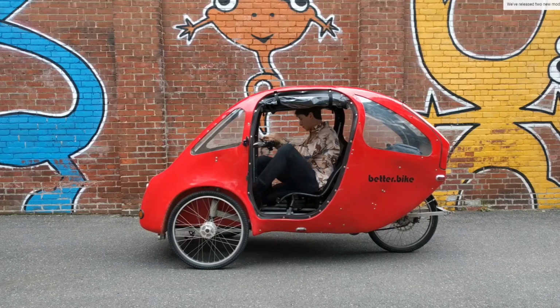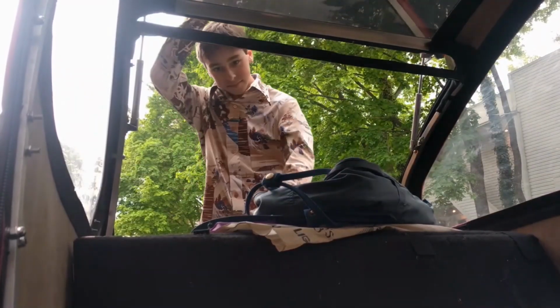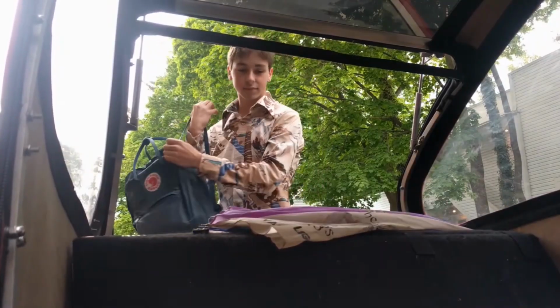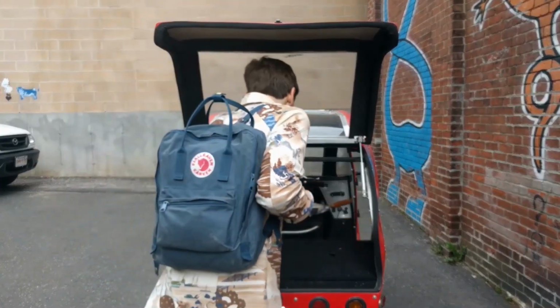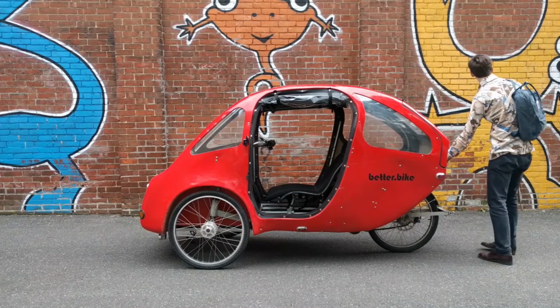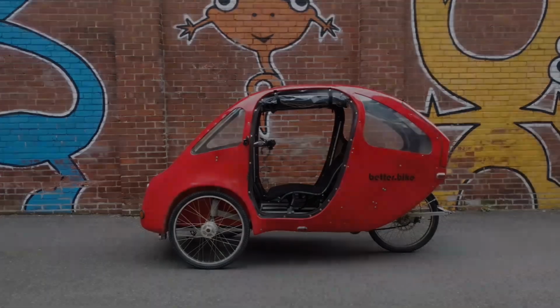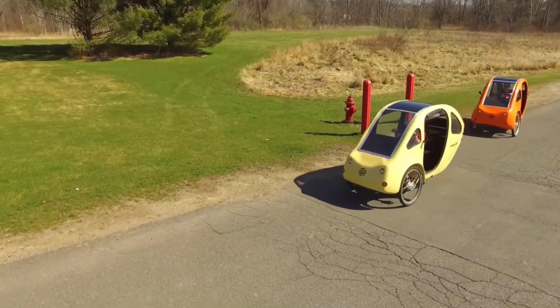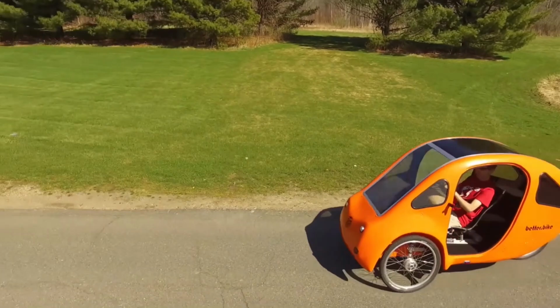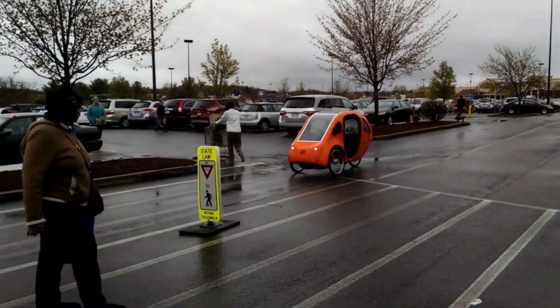Continuing in our little mini series of even smaller size solar electric vehicles, I want to talk in this video about the PEBL bike and the ELF. This is the PEBL bike built by betterbike.com. It is a three-wheeled reverse trike velomobile with a solar panel on the roof that recharges its battery. You can also plug it into the wall too.